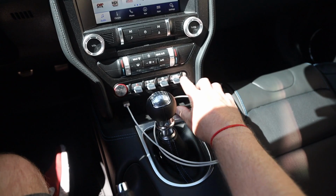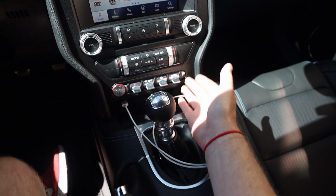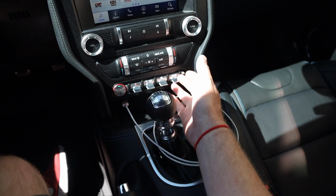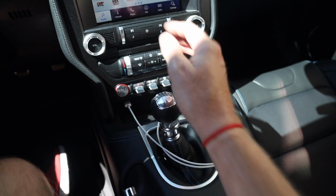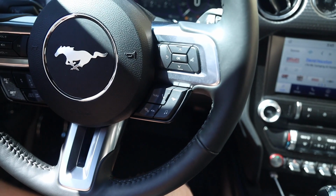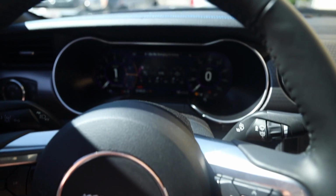The only kind of annoying part about this configuration here is that there's no exhaust mode toggle like there is on the Shelbys. And so unfortunately, to do the exhaust mode, you either have to switch the entire drive mode, or you have to come in here to the steering wheel and hit your Mustang button, which is right over here. And that'll segue into this screen here.